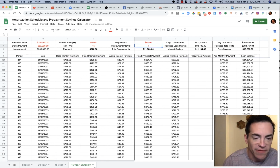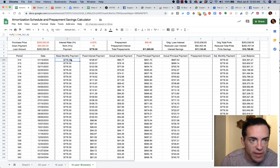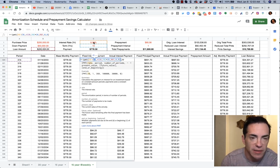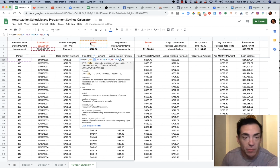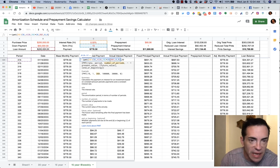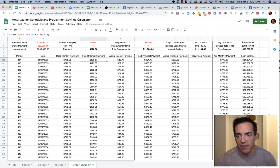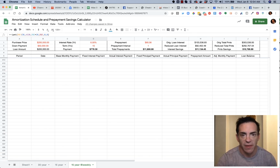So I duplicated the 15-year spreadsheet, and I went in and recalculated all of the payments around, as you'll see, 26 terms per year. The interest rate is where it was before. It was 6% divided by 12 per month. Now it's 6% divided by 26 per payment period, because there are 26 payment periods in a year. And on the term, there are now 15 times 26 payment periods, whereas before it was 15 times 12, once a month. So I had to rebuild it and then obviously increase the number of payments dramatically.